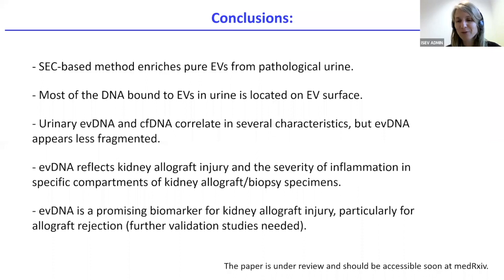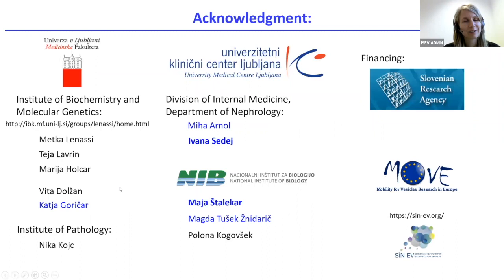In the end, I would just like to acknowledge a great group of people, collaborators. As I already mentioned, this was a great collaboration with our clinical partner, Miha Arnol from the University Medical Center Ljubljana, and his PhD student, Ivana Sedej, who really contributed greatly to this study. And Maja Štalekar from the National Institute of Biology really brought her knowledge of digital PCR to the project. Magda performed all the electron microscopy analysis, while Katja Goričar performed statistical analysis. And of course, I would also like to thank the other members of the team, especially Maria, who helped make some nice pictures for this presentation.